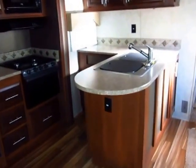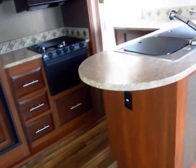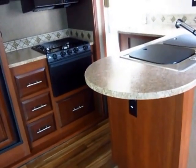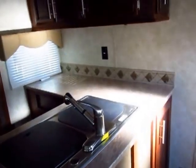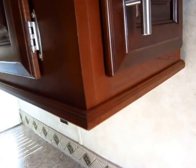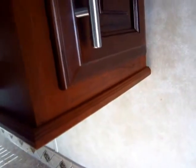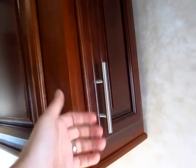I like that there's extra space. There's this nice little overhang right here for serving space, or you can kind of just belly up to the bar, so to speak, and use that like a breakfast nook. The fit and the finish on their cabinetry, by and large, has been pretty fantastic. I've been very impressed with that. I like that we have full four-finger drawer pulls.